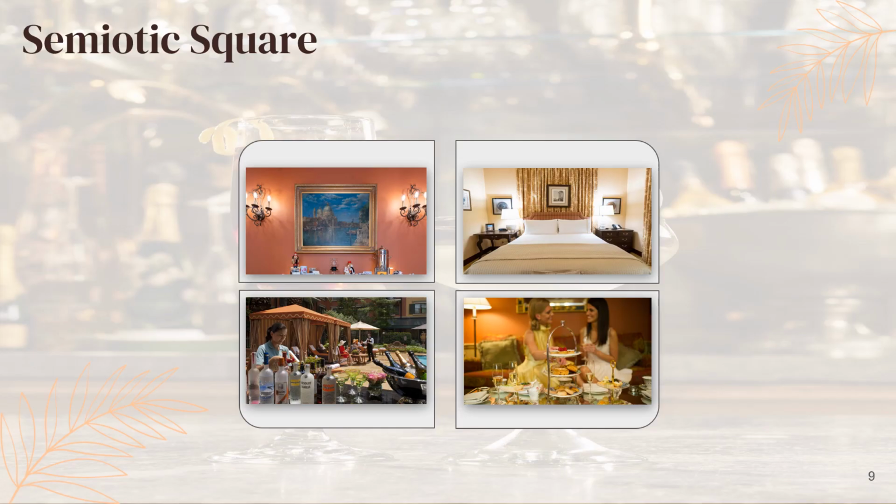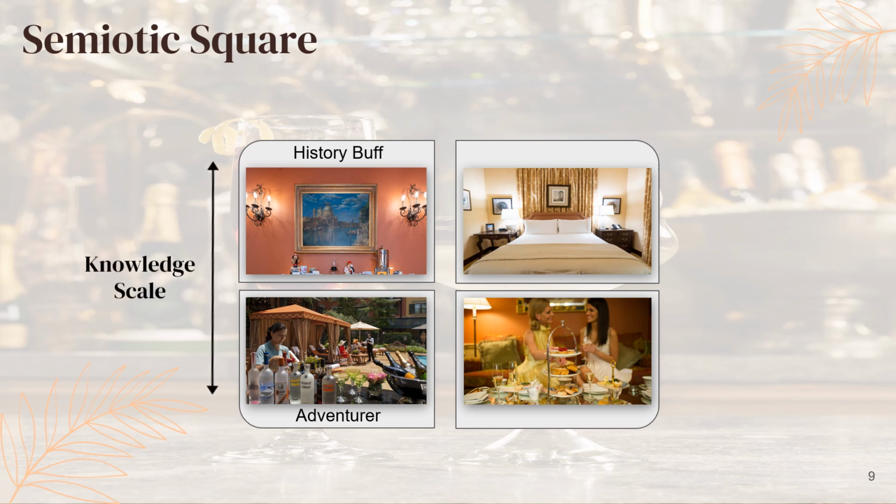We've built a semiotic square that covers the different types of guests who patron the property according to their knowledge of the hotel and the amount of time and money typically spent at the Hotel Granduca. History buffs are more knowledgeable of the antiquities and artwork on property, and are more interested in fully immersing themselves in the old world elegance of the Hotel Granduca, whereas adventurers might hear of it offhand and decide to visit the hotel to experience it once just to say that they've been there.